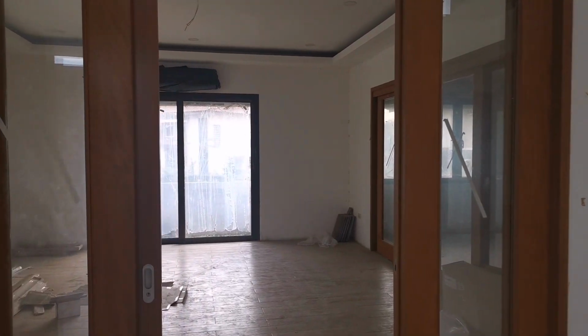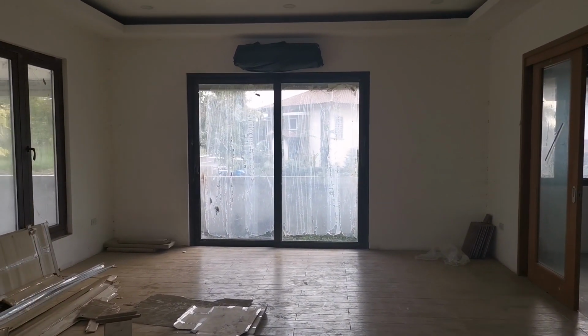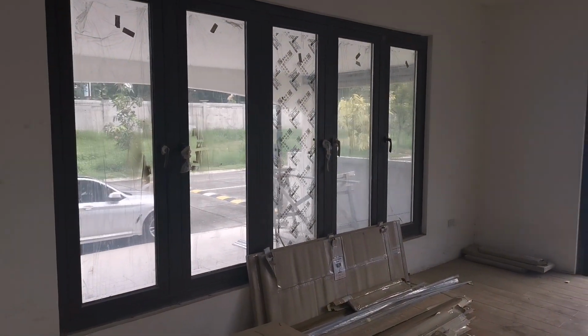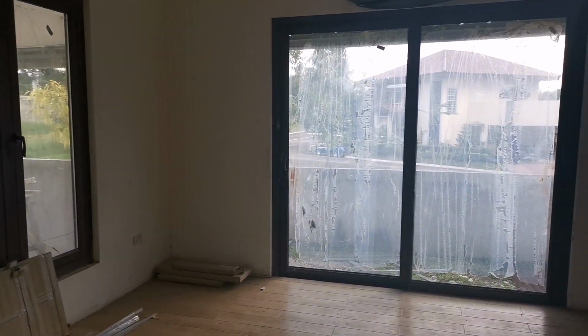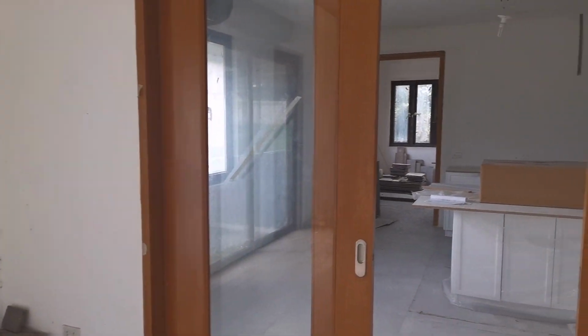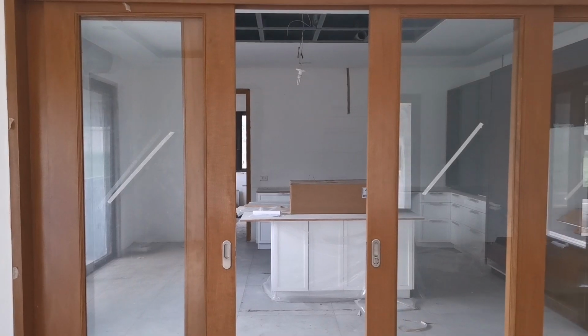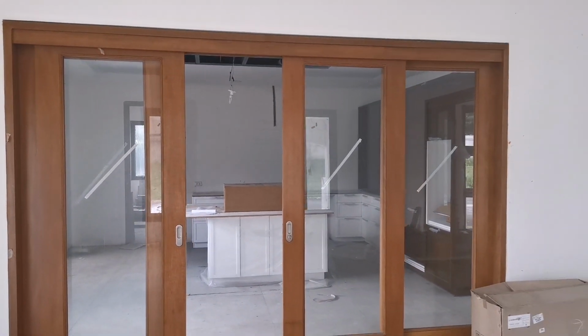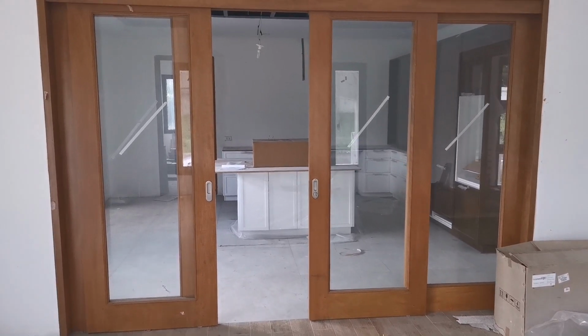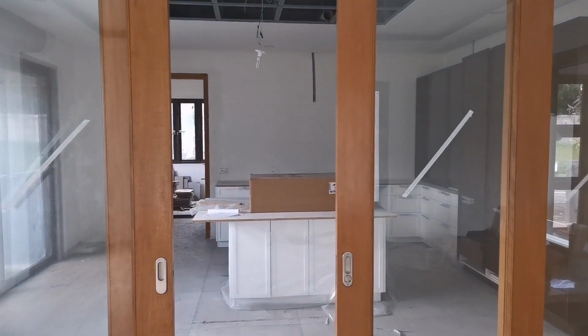Through these sliding doors. You see that? Nice windows opening into this room. We got a sliding door on the end. And this is the dining room. And then you walk into, let me back up so you can get a good shot of this. Those are the sliding glass doors that go right into the kitchen.